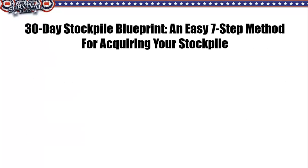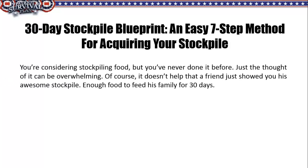30-day stockpile blueprint, an easy 7-step method for acquiring your stockpile. You're considering stockpiling food, but you've never done it before. Just the thought of it can be overwhelming. Of course, it doesn't help that a friend just showed you his awesome stockpile. Enough food to feed his family for 30 days. How did he do that?